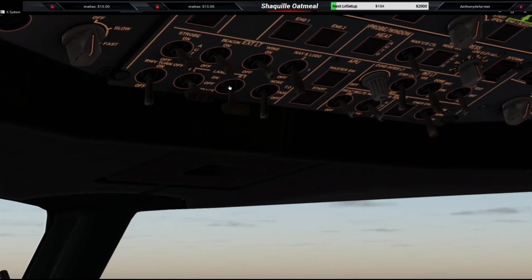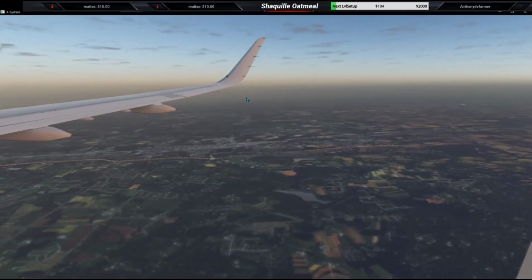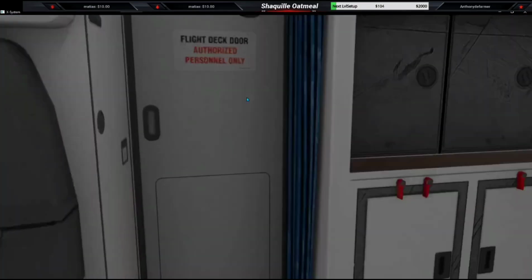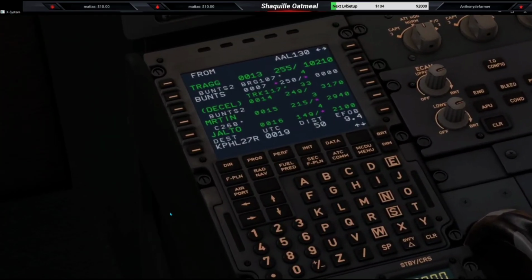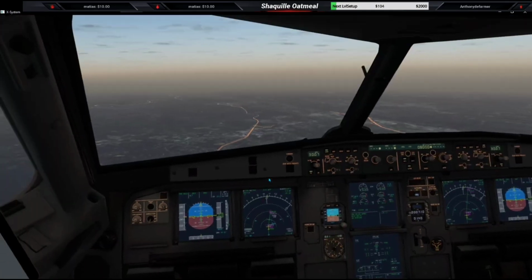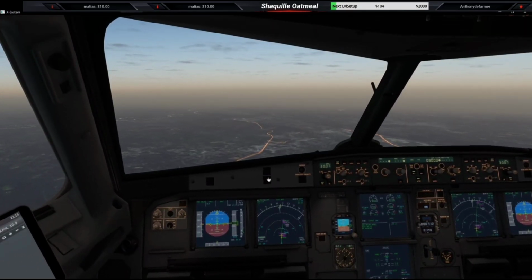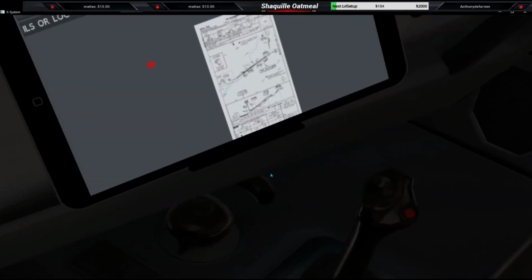We just passed through 10,000. Seatbelt signs were on. It was a little choppy, so I decided to put them on a little bit early here. But we have just about everything. We have our ILS frequencies, auto brakes. We can go ahead and arm you for the time being. We might need you in a little bit. But yeah, like I said, hope you guys are truly enjoying it.